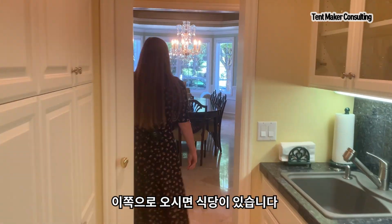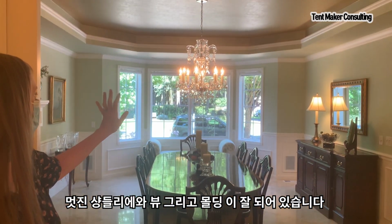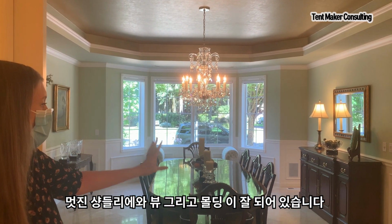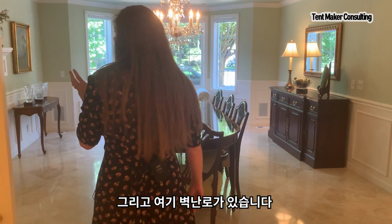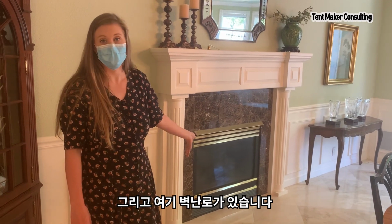As we come out of this, there is the formal dining room, a lovely chandelier and a view of the front yard, the molding, high quality, and there's also a fireplace in here as well. So this is the coolest place to entertain guests.